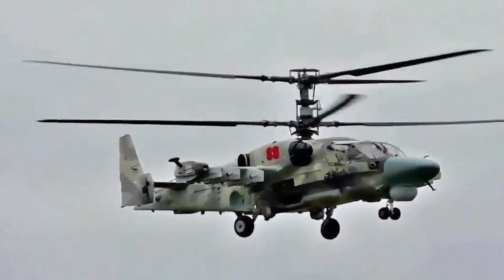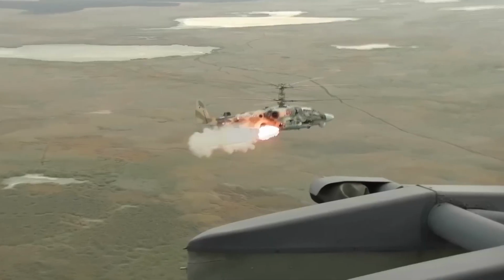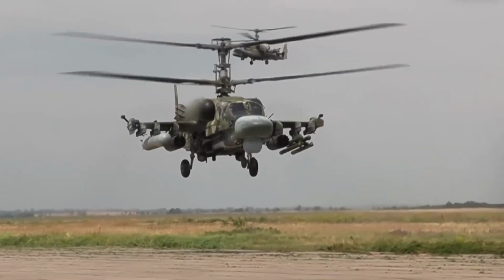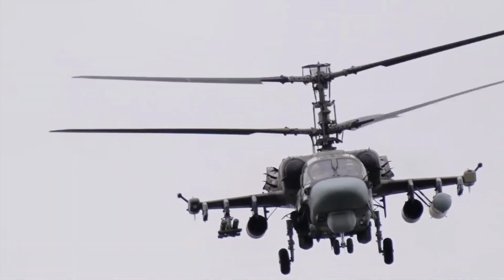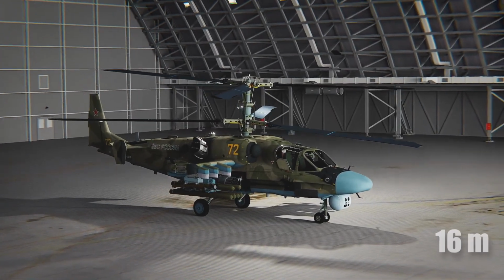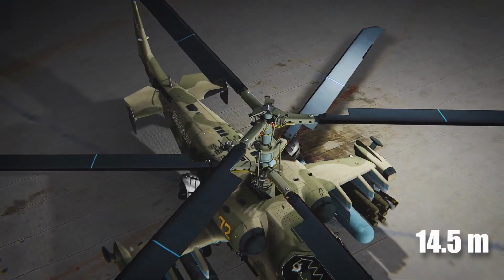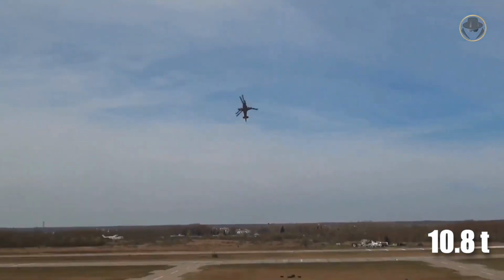Let's take a look at some of the design and features that make this helicopter so notorious and feared. The Alligator incorporates a slightly modified design of the KA-50. It has a wider nose and an extended fuselage due to its twin-seat cockpit. The commonality of the airframe, components, and systems of the two variants is about 85%. The helicopter has a length of 16 meters, a height of 4.9 meters, and a main rotor diameter of 14.5 meters. The maximum takeoff weight of the Alligator is 10.8 tons.